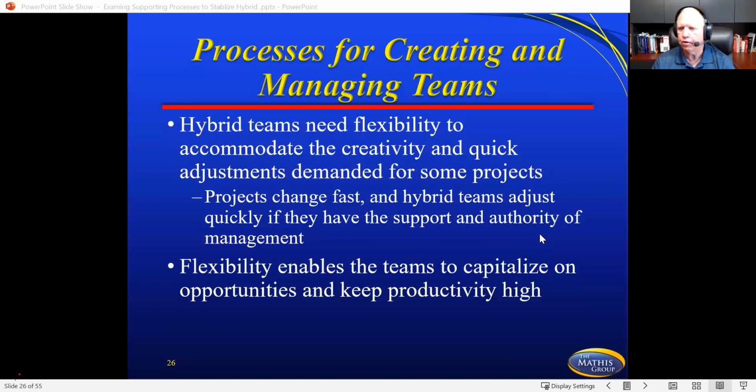Let's look at the process for creating and managing teams. Who has the power over these resources? Big deal. If formal management has the control over these folks, then once again, you find yourself having to beg for resources and having to talk to management to get them to do something and to get them assigned. And that might work for you. That might be the part of hybrid that you find yourself having to do. But hybrid teams do need flexibility.